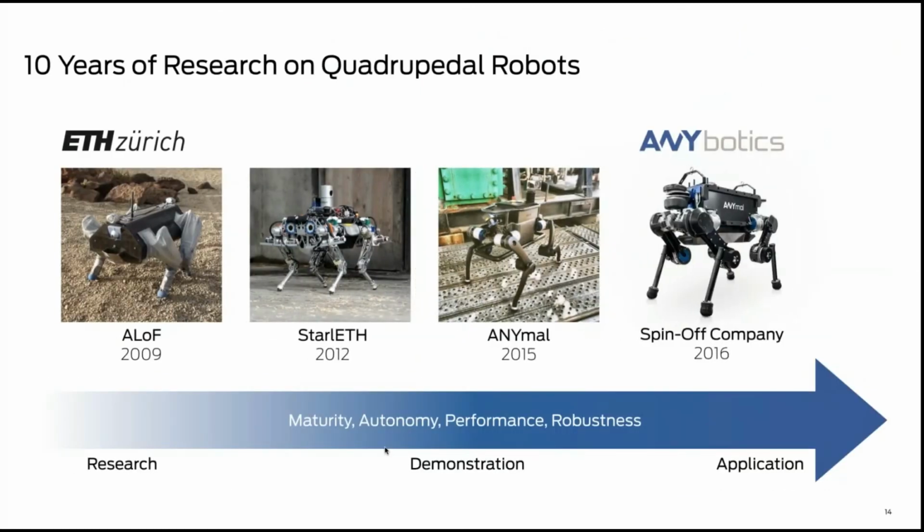To give you a little bit of background on our work, we're actually a spin-off company from the Technical University in Zurich, and we have been doing 10 years of research in legged locomotion since 2009. We started off with early demonstrators and then took the robot and added autonomy, performance, and robustness, but coming from demonstration now into application, where we founded our company 2 years ago.